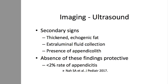If you don't see any of those secondary findings, even if you haven't identified the appendix, all right, your risk of appendicitis as your ultimate diagnosis is below 2%. All right, so even in those cases where you're not definitive, depending on the individual patient that you're dealing with, how far along in their course they are, the reliability of the parents, even if you haven't said 100%, I see the appendix and it is normal, if they don't have any secondary findings, they're at relatively low risk. So I think a reasonable clinician in those cases could say, you know what, we're gonna let you go home. See how the next 8 to 12 hours go.